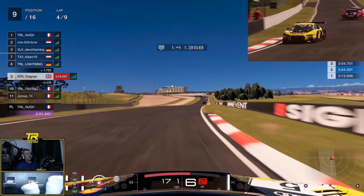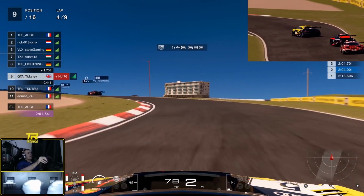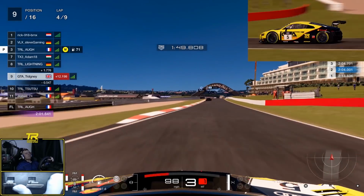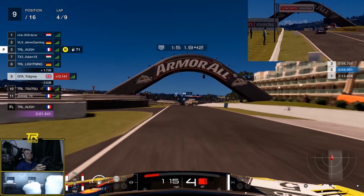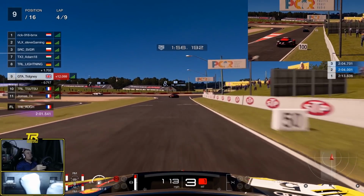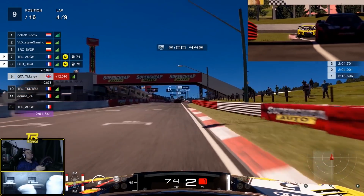Now, as I say, I was wondering whether to go in or stay out the extra lap, so I decided that I would stay out the extra lap here. TRL Aug, one of the leaders, going in the pits there. A few other guys staying out. So this is where the one-stop versus non-stop came in. You know, was it worthwhile? Was it not? Now, as I say, some cars had to come in, other cars did not have to.